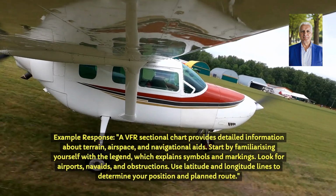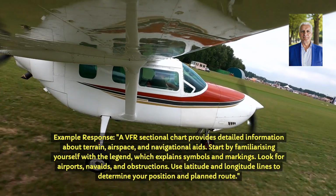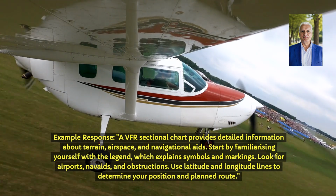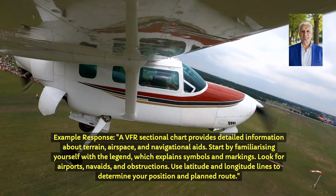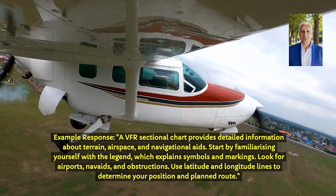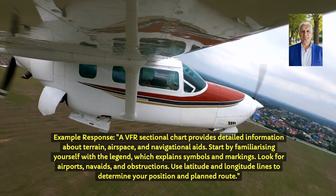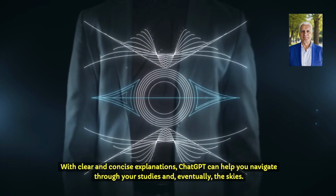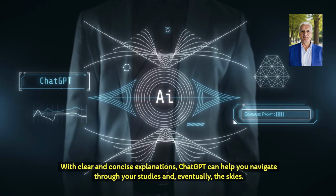Example response: a VFR sectional chart provides detailed information about terrain, airspace and navigational aids. Start by familiarizing yourself with the legend, which explains symbols and markings. Look for airports, nav aids and obstructions. Use latitude and longitude lines to determine your position and planned route. With clear and concise explanations, ChatGPT can help you navigate through your studies and eventually the skies.